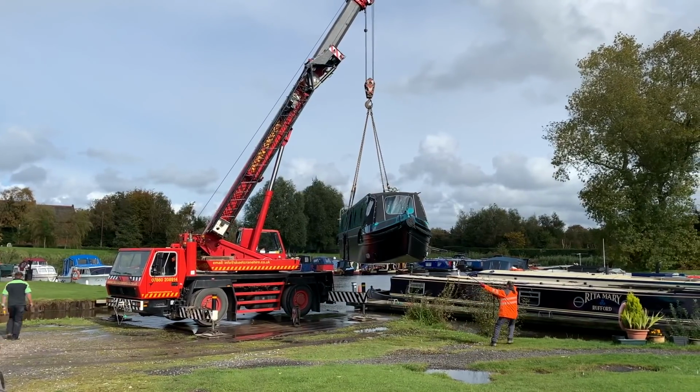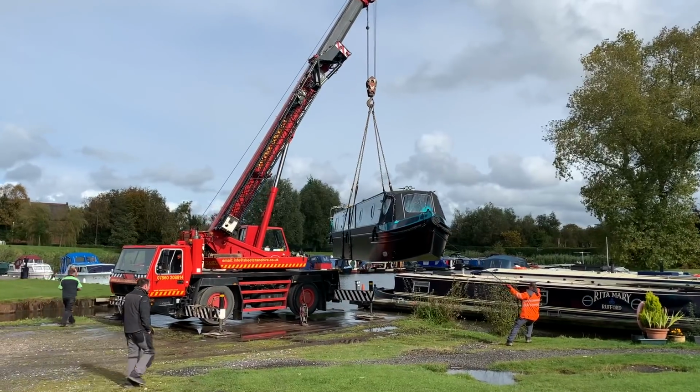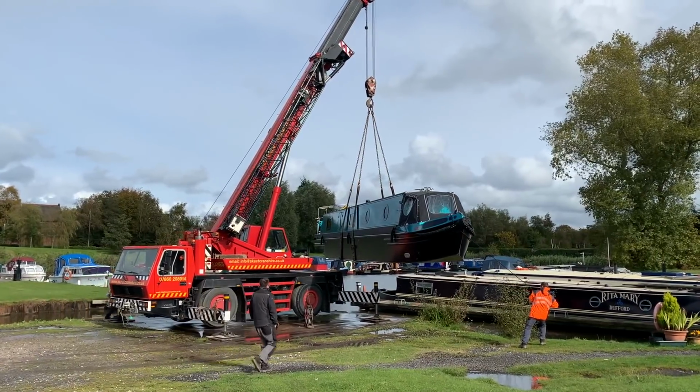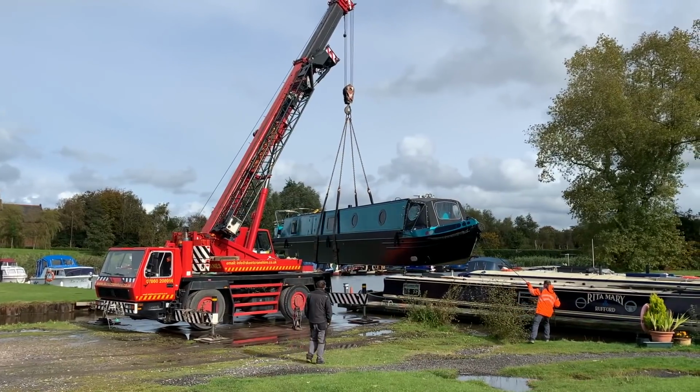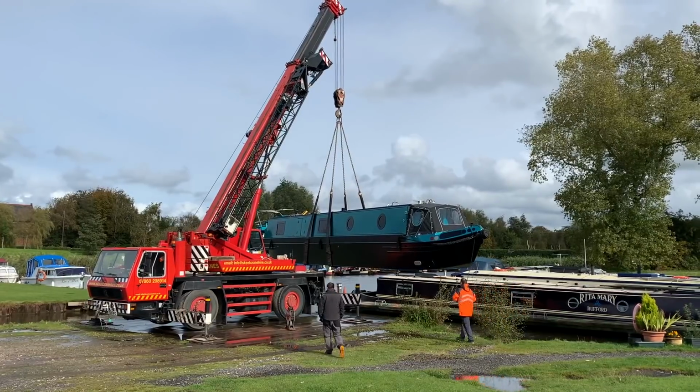This was also the first time that we'd seen the narrowboat out in daylight. She'd always been undercover while she was being built, and if we had any doubts about the colours, well, they'd gone today, because she just looked amazing as soon as the sun hit her actually.